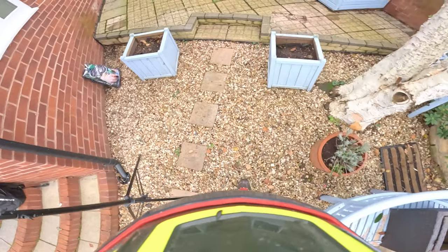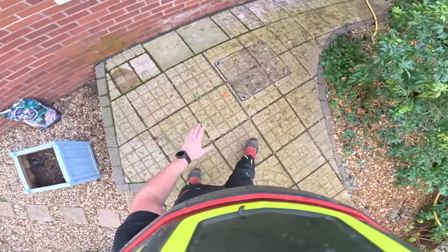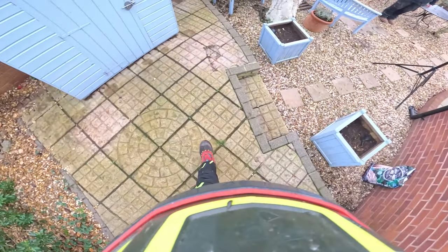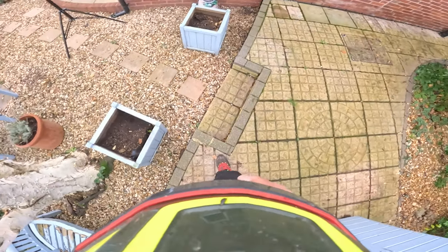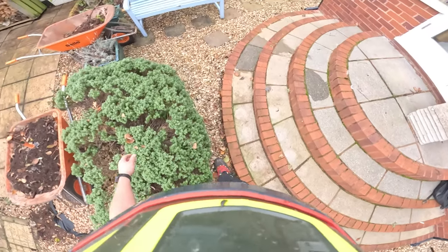Okay, so on this patio we're going to be chemicaling before we do the cleaning, just because it's not too bad. We've cleaned this about a year ago, so all we're trying to do is give it a top up clean. The chemicals will help loosen everything up quite nicely, and then we'll just be tidying everything up, getting everything back to the way it should be.